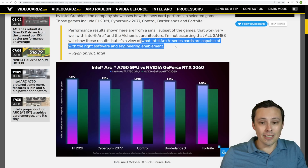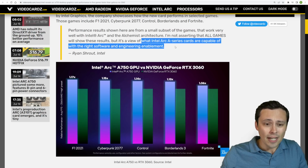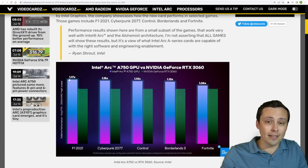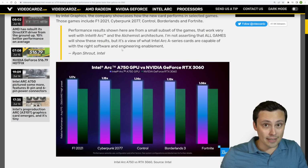In other words, as we've seen, for example, with Gamers Nexus testing the A380, there are games like F1 2021 where the Intel GPU performs very well against its AMD and NVIDIA competition. But in a large number of games, especially games using older APIs like DX11 or DX9, it's simply not the case, and they completely underperform.